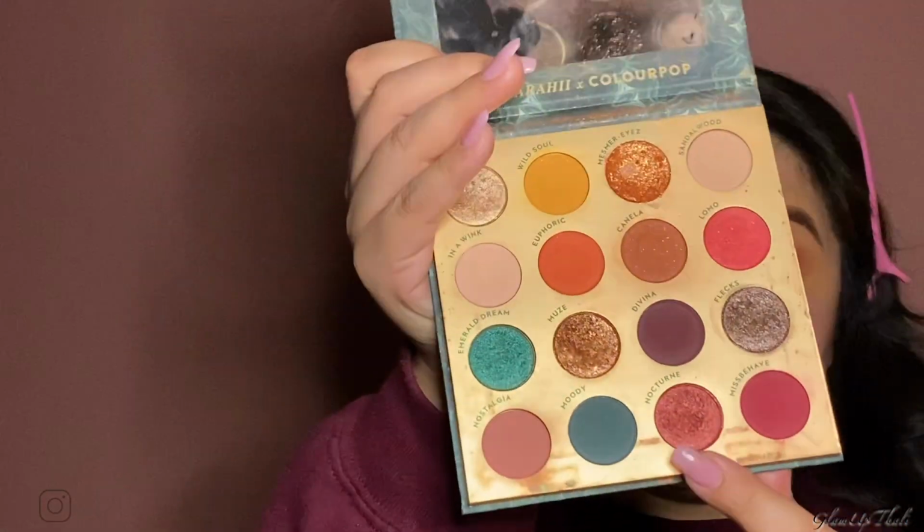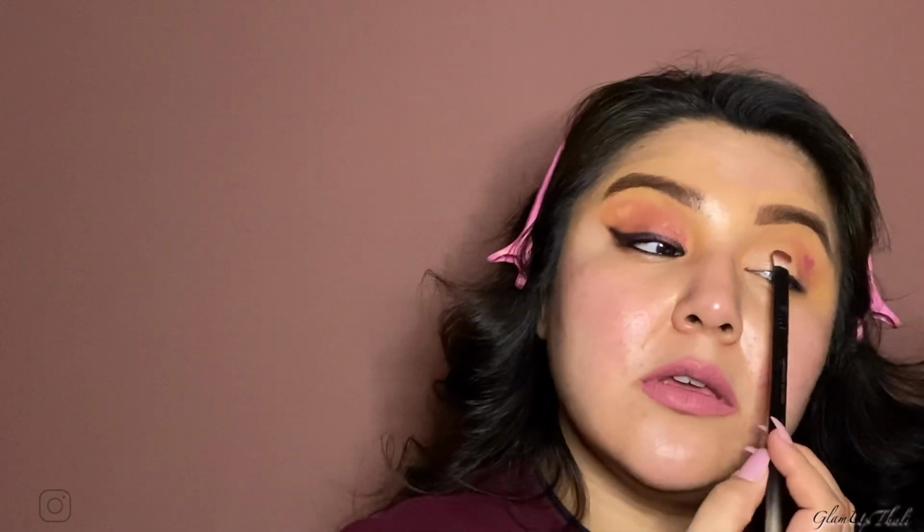I'm gonna go in with this palette here, going with this purple color. Gonna use my Sigma X Roxette brush and just pat it in. You're gonna want to keep patting it in until it looks like all one color. Okay. And then you can actually go back into that pink we did earlier and just blend it in.